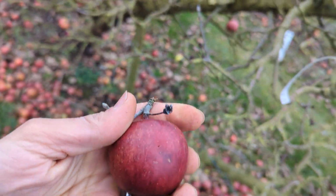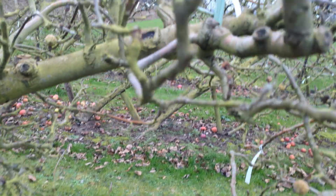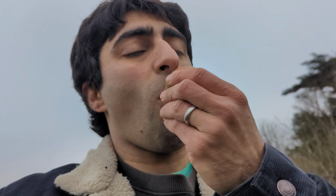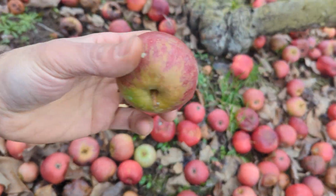No, this is Tideman's Late Orange. I don't know if this one's going to be any good. I'll try that one. Again, I don't know how good that will be, but yeah, Tideman's Late Orange hangs around for a while. No, it's gone tough. That was actually off the tree, or just wedged on the tree. Why not? I'll try one off the floor. Ta-da! Bit of mud on it. Mud tastes good. Yeah, that's much better. It's very sweet. Nice Cox type flavour. So if you want a late season Cox, Tideman's Late Orange is very good.